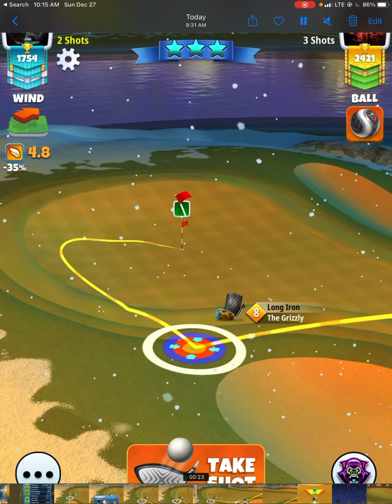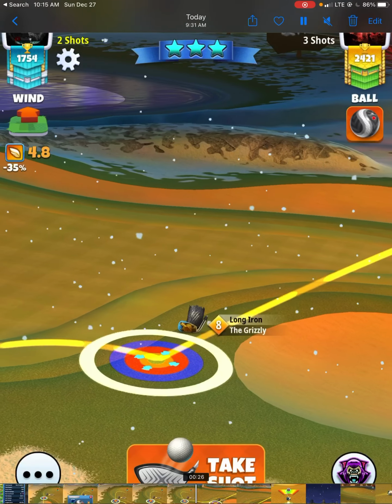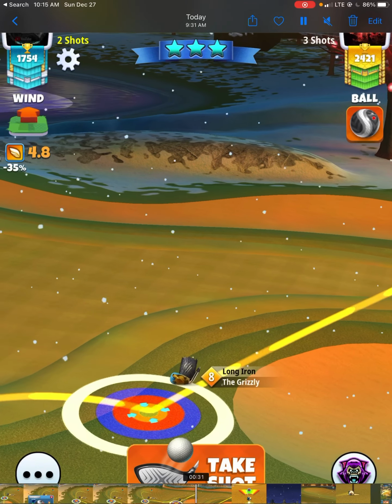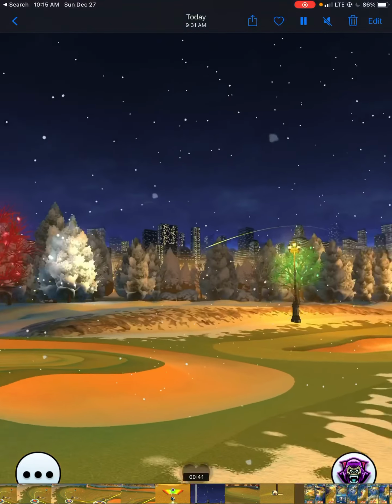So ultimately, this looks very nice. We have our ball guideline going right to the hole, as you can see here. Again, I pulled this at minus 20% elevation at mid distance of my club.